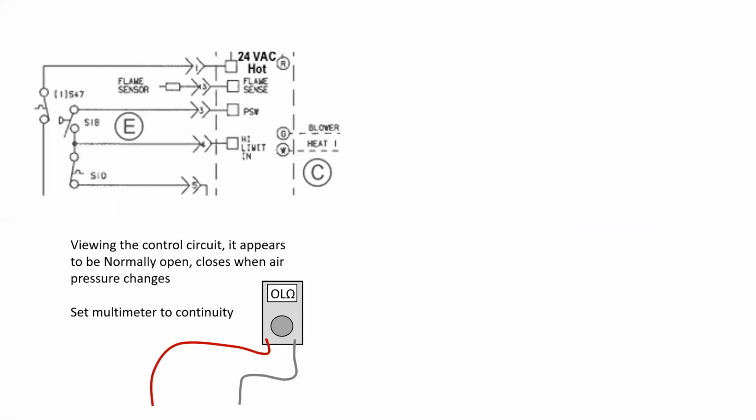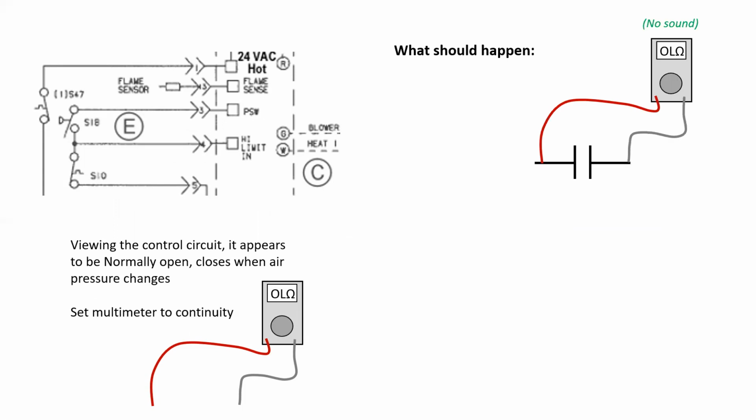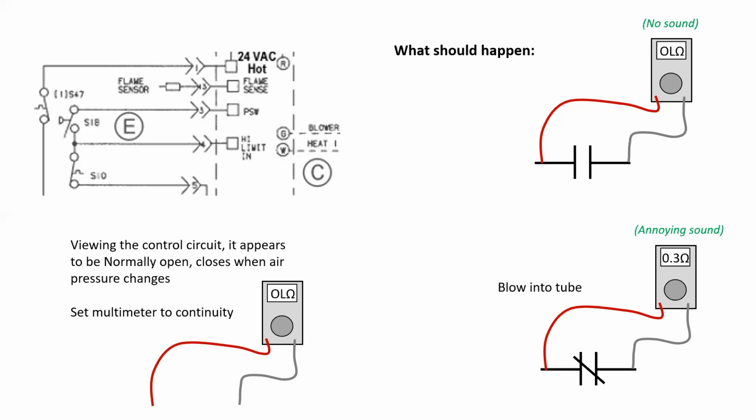So what we're going to do is set our multimeter to continuity setting, with an expectation in the back of my mind for what should occur. What should happen? Well, when we put our continuity meter on the contact, when nothing is being applied in the form of pressure, we should have no sound, as in OL ohms should be displayed. When I blow or suck into the tube, depending on what type it is, we should get this really annoying ringing sound from my multimeter, and that would tell me that there's continuity. The ohmic value should be extremely low. So this is what should happen. If I don't know what should happen, then it would be difficult for me to interpret results when I do it on the actual piece of equipment.